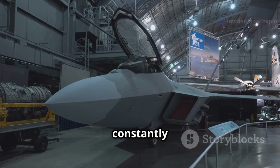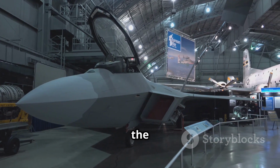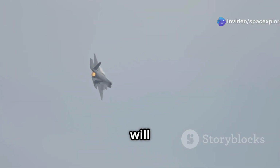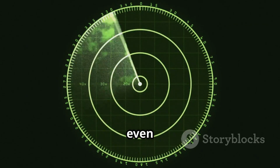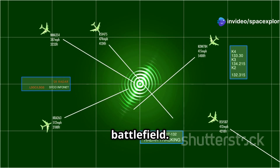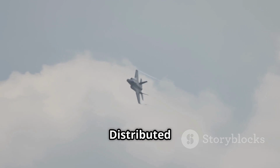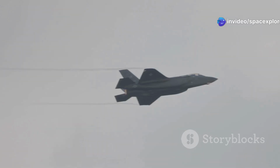These cameras are constantly scanning the environment in every direction, feeding a continuous stream of video data to the pilot's helmet. This means that no matter where an enemy might be hiding, whether it's above, below, or even behind the aircraft, the F-35 will see it. The DAS can also detect missiles in flight, track ground targets, and even identify potential threats in cluttered environments. It's like having X-ray vision for the battlefield. The pilot can maintain complete situational awareness, even in the most chaotic of situations. The F-35's distributed aperture system is a total game-changer when it comes to situational awareness.